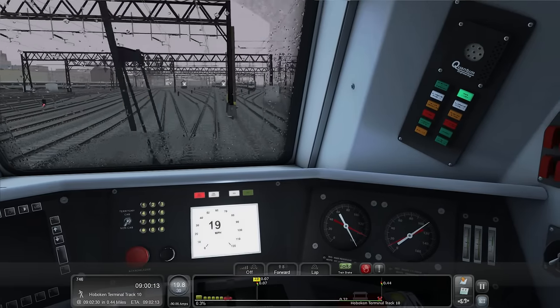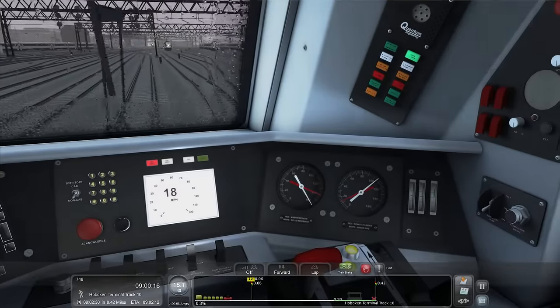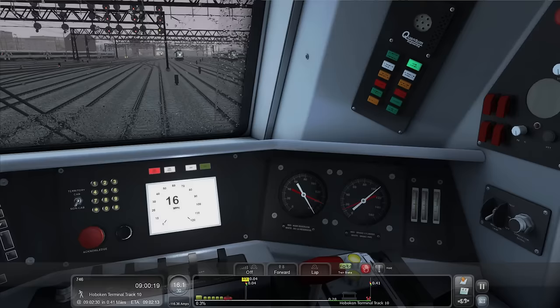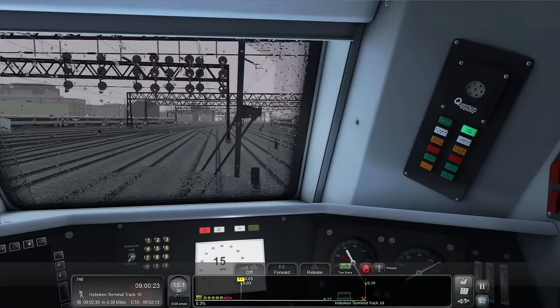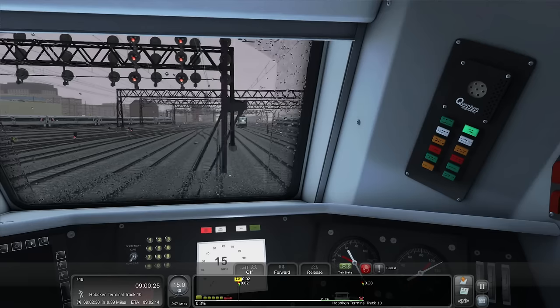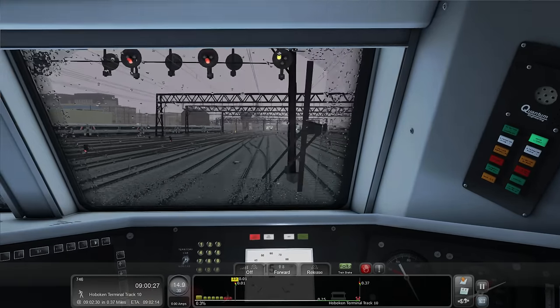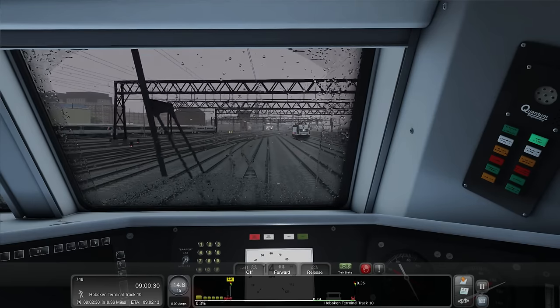There we go. Right. Come on. Do it. There we go. We're fine. We're fine. Brakes off. Right. Red, red, and yellow. Just saving there, just in case. I don't know what these signals mean. I'm just saving just in case. Are we fine? Yeah, we're fine.